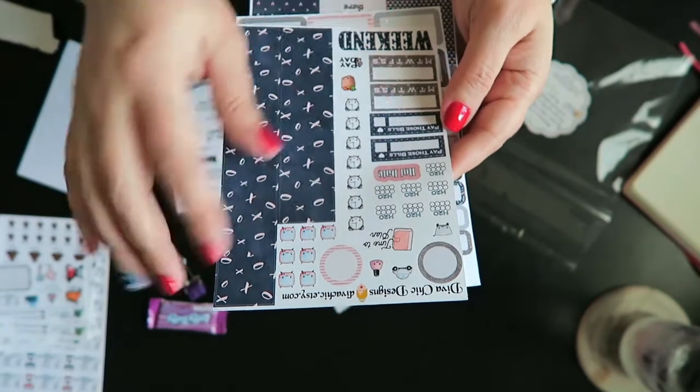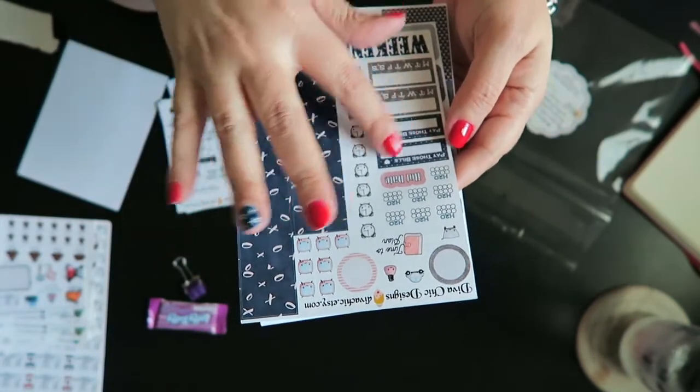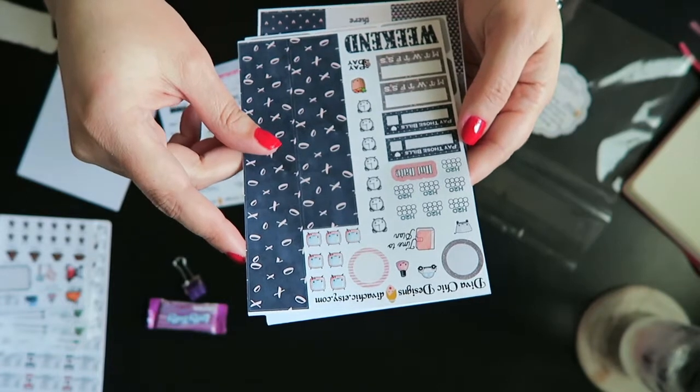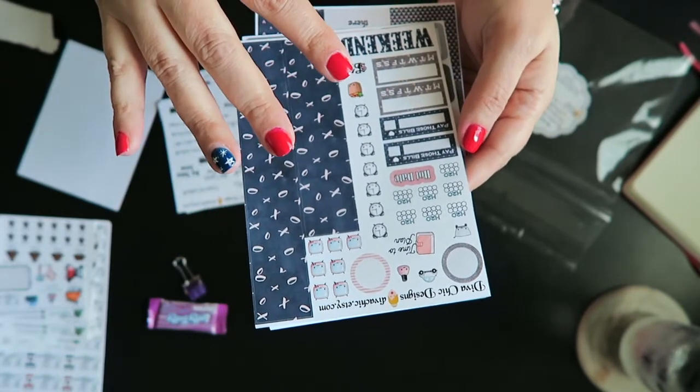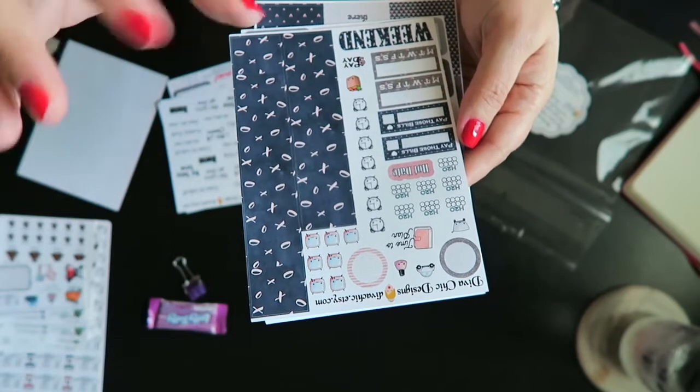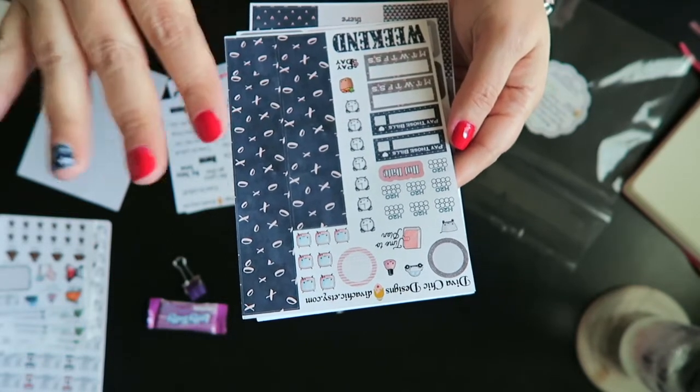I'm not a big bill sticker. I have too many bills. So I don't use these because I think the whole thing would end up being all bills. In fact, I have a separate monthly deluxe planner that I use just for bills.